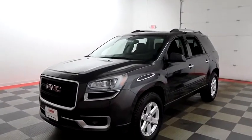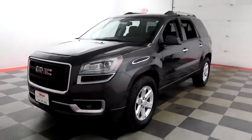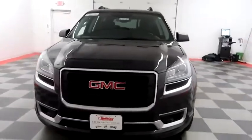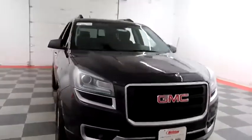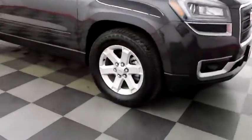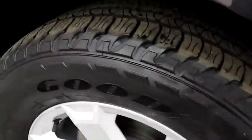Today we're going to take a look at a 2015 GMC Acadia. Stock number is A7130. Starting right away up front, and then we're going to take a look down the passenger side. You have alloy wheels wrapped with Goodyear Forterra tires.